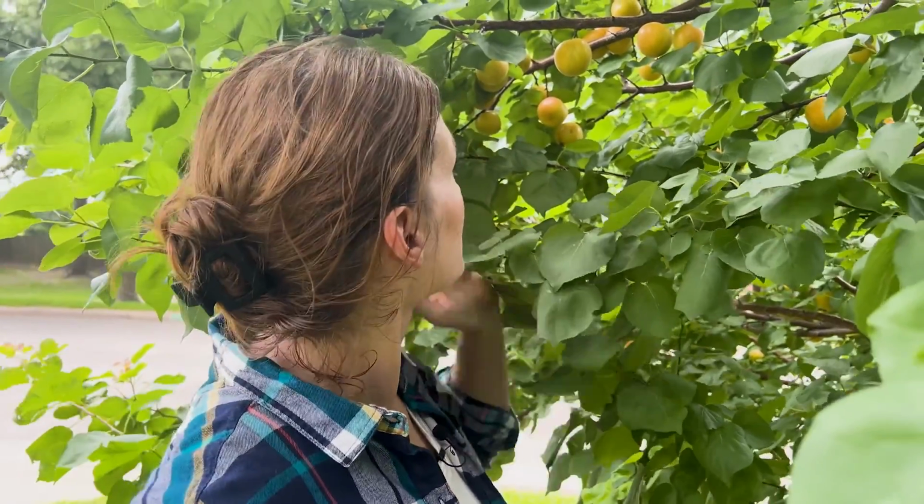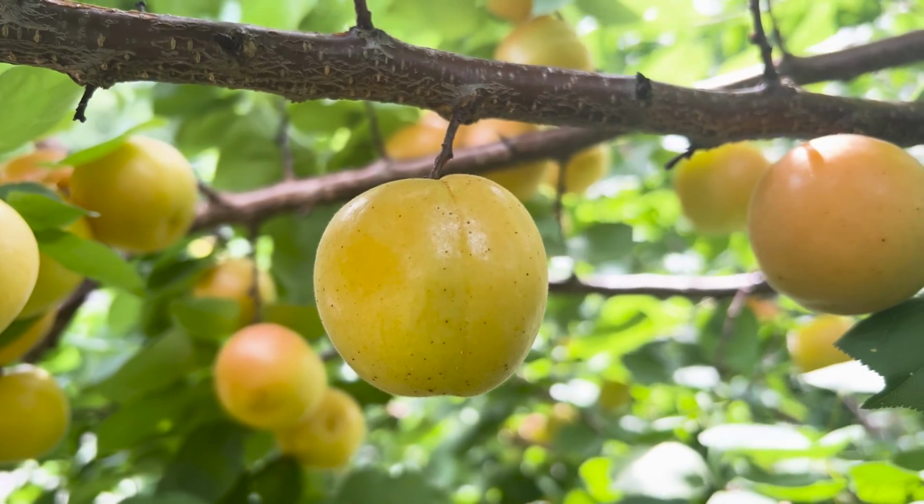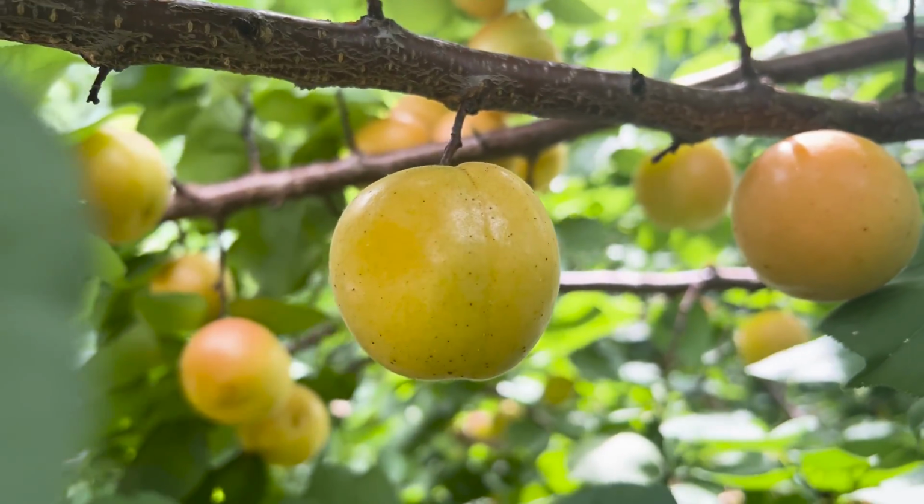So what you want to look for is that all traces or hints of green are gone. Any little bit of green, I don't know if you can see this one behind me, has a little yellow-green tinge still, even as it's slowly becoming more golden. And if you were to pick an apricot that green, not only, of course, would it not be as sweet, but it would have that sort of vegetal green taste to it.